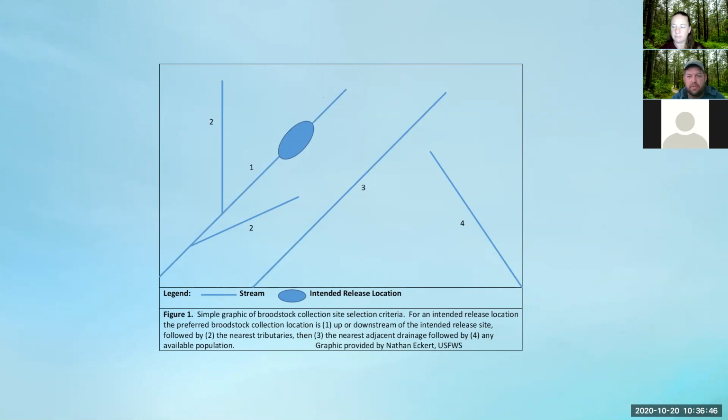It just gives me an idea of where we're looking to find our mussels from. Number one, you start in the actual stream, you collect your brood from there, and reintroduce or augment into that stream. Two, you find the tributaries, collect the brood out of there and then put them into the stocking site, which would be number one. Three would be adjacent drainages, and four is just anywhere. So the problem, as you see from previous slides, is we're probably looking more at three and four for pretty much all of our threatened mussels in Nebraska.